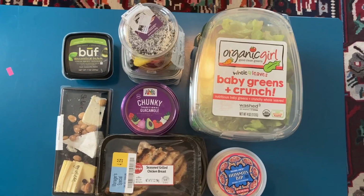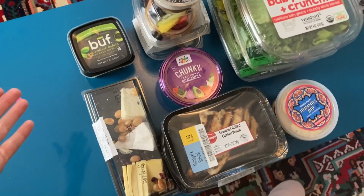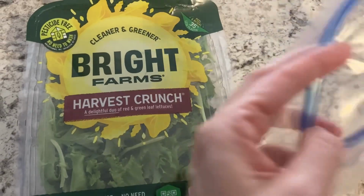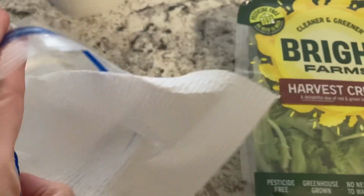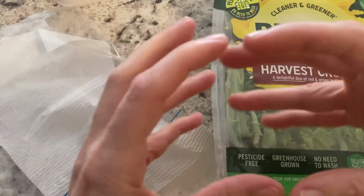Now we'll have to try to make all of this fit in the mini fridge. Let's see how I do this week. That's a lot of perishable items there. Time to repackage the salad. I've got my little baggie here, my paper towel. This is a smaller bag than what I usually use, but I can usually take these salads and kind of smush it down in the bag.